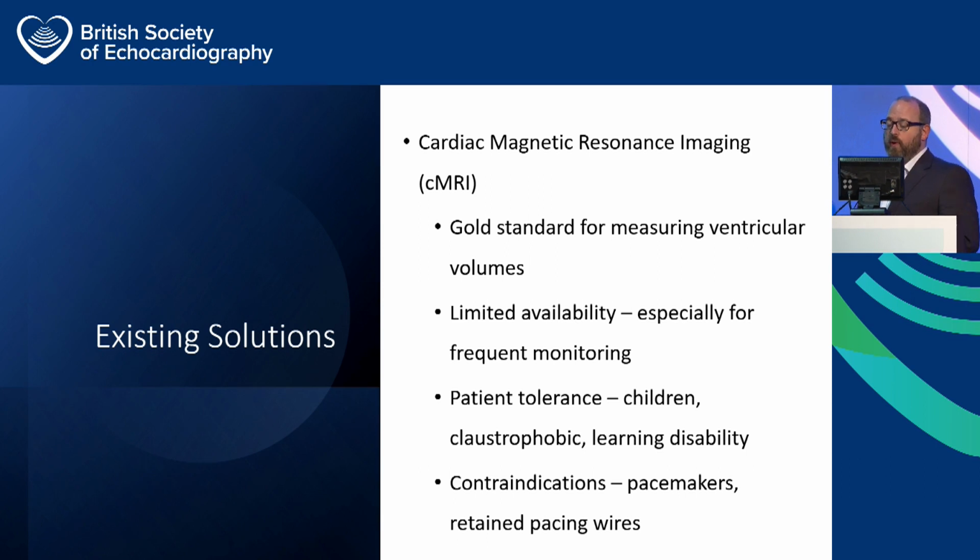For us, as well, in younger children, MRI scanning is poorly tolerated. Really, under the age of about 10, we struggle to get children to stay still in the MRI scanner, let alone do breath holds and get accurate data. People with claustrophobia often don't cope very well, and in patients with learning disabilities, again, we find that we have to use general anesthesia to perform MRI scans in these patients, which again limits it as a practical way of doing these serial assessments. We also have patients with various contraindications.